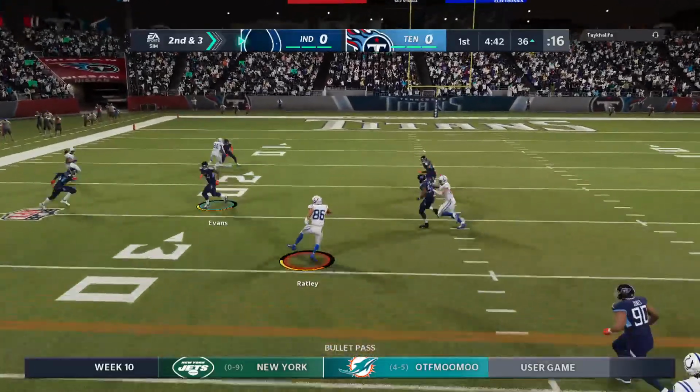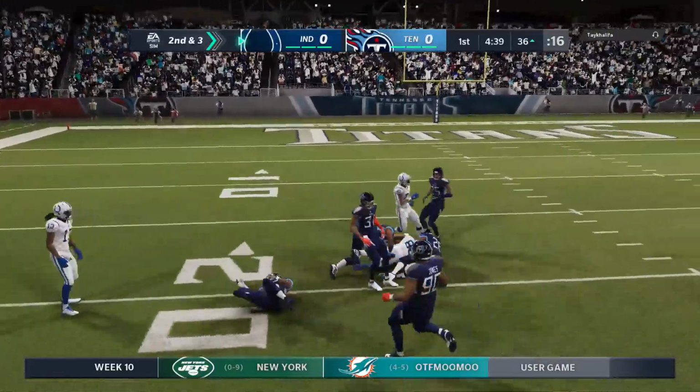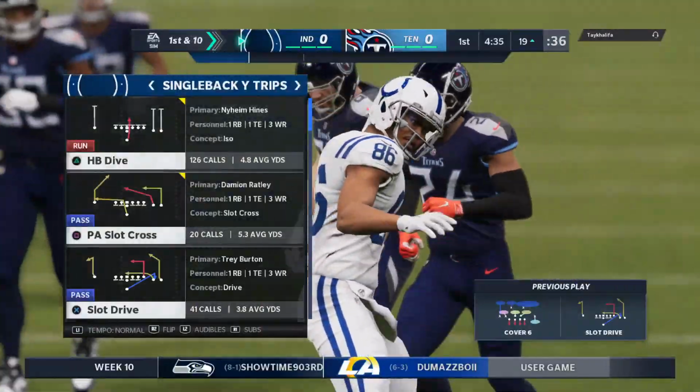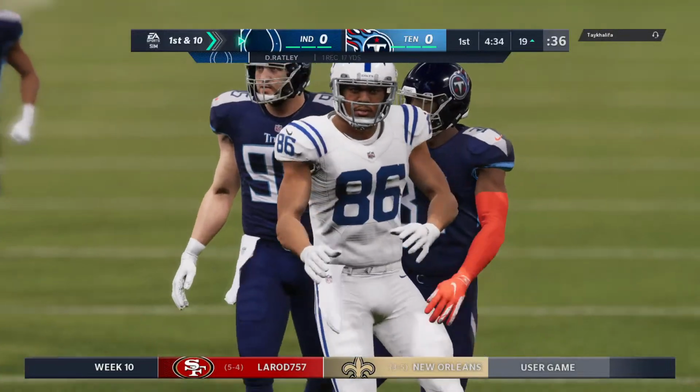Second down, here's Eason. Got an open man, it's Ratley. And inside the 20 before he's brought down. 17 yards on the catch and run. It's a first down. It's a gain of 17 yards.